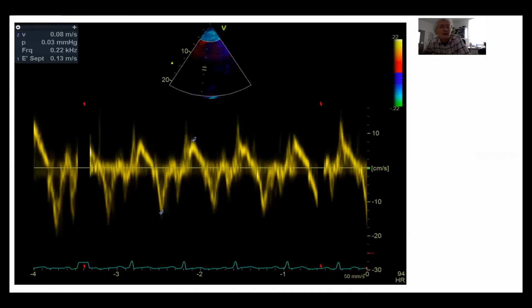Now, this is the medial TDI for the mitral valve, and we've got a value of approximately 13 centimeters. I'm sorry, Louise, I missed that. You suddenly went on pause for a second. What did you say? Oh, I said the medial septal TDI is 13.